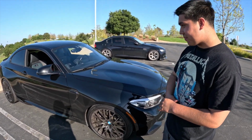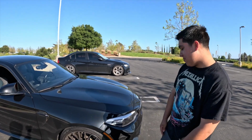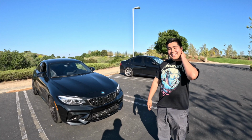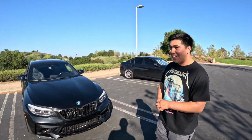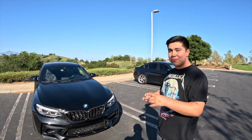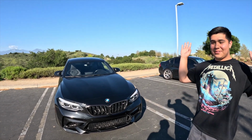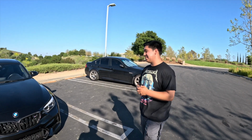But another pro, I don't know. Honestly, I like the car. Okay, in my opinion, personally, maybe not many people would agree, but I think this front end is more aggressive than the M3 and M4. Me personally, I don't know. Let's see what everyone else thinks, but that's just me, honestly.